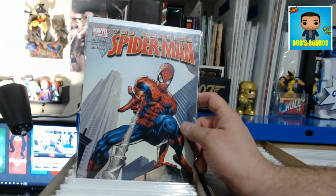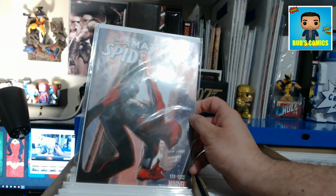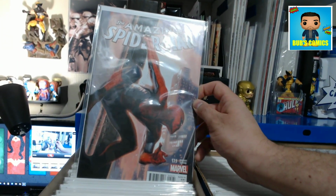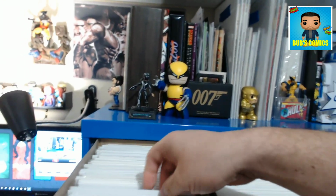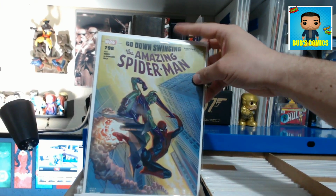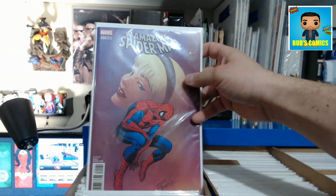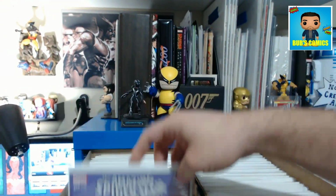Here's Amazing Spider-Man 520. Here's Amazing Spider-Man 17.1. I think that's a Djurdjevic cover, if I'm not mistaken. So pretty cool. Amazing Spider-Man 798. First appearance of Red Goblin, I think. Amazing Spider-Man 800. Just a beautiful John Romita Gwen Stacy cover.